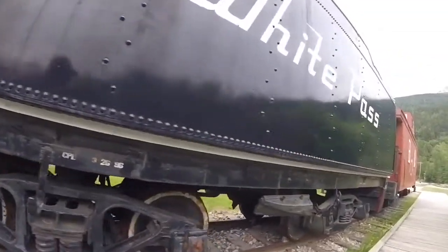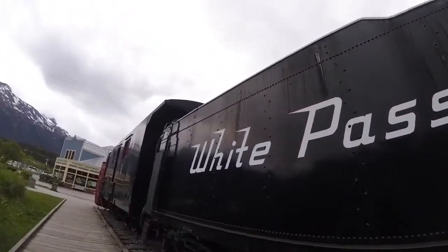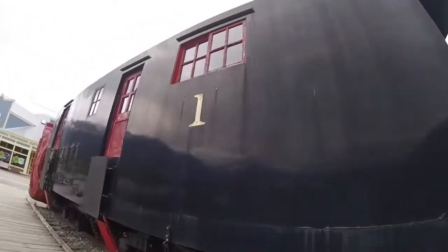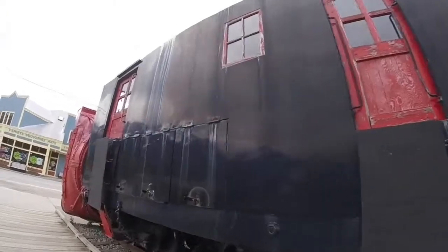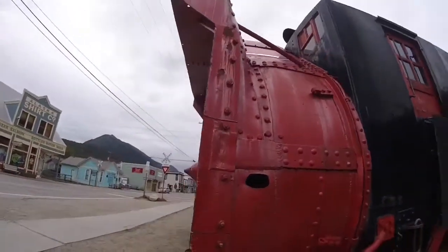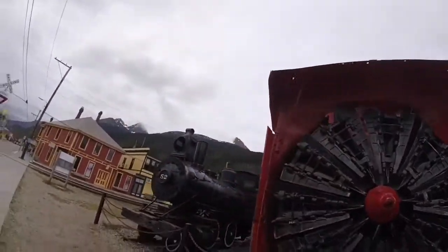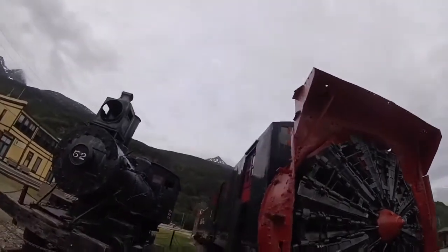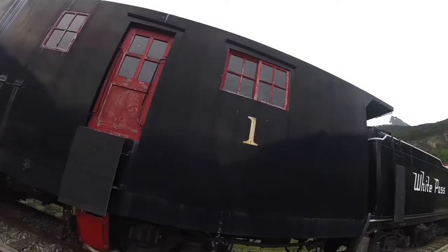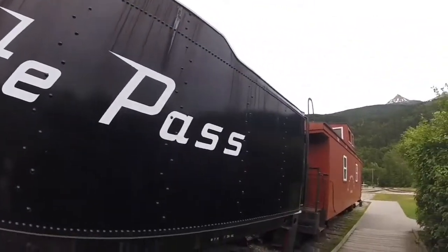In 1962, it was retired, and then in 1995, it was restored to service and continued to work. Then, later, it was back in retirement, and it is on display in this spot at the White Pass and Yukon Railroad Station in Skagway, Alaska, where it can be seen today. Also, White Pass and Yukon 1 is one of only 5 known narrow gauge rotaries still in existence and can be seen on display in this spot where it is today.